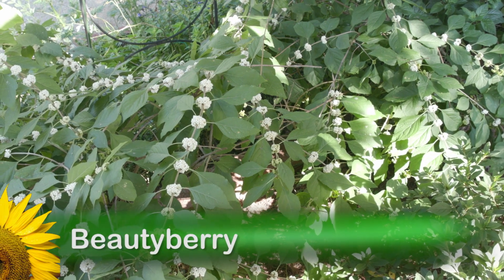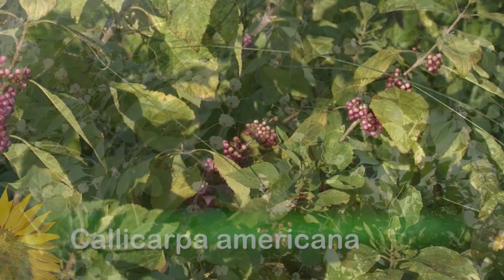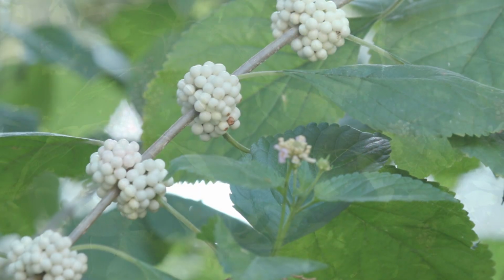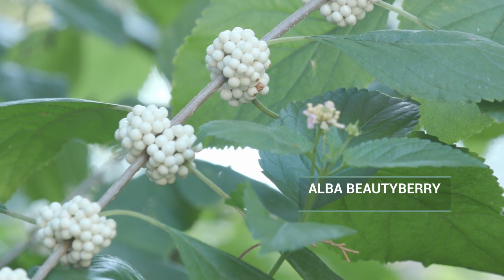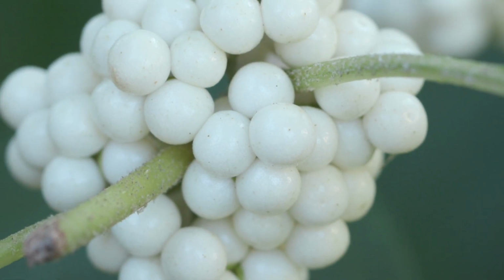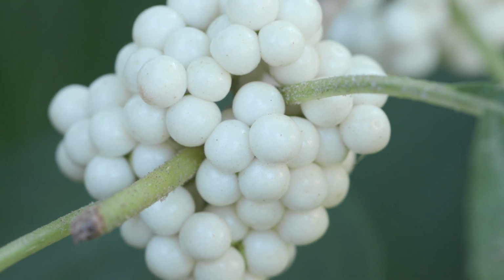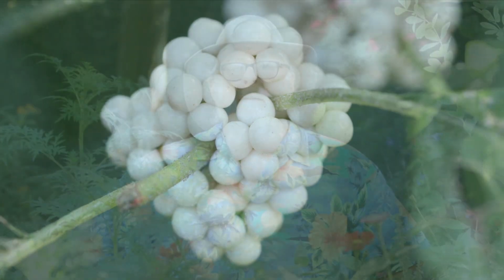But the star of this color bed is the Beautyberry, Callicarpa americana. We're used to seeing the native Beautyberry with purple berries, but I really admire the planting of the white berried selection called Alba. The berries are the real show. They're a bright, shiny white arranged in tight clusters at the leaf nodes all along the arching stems.